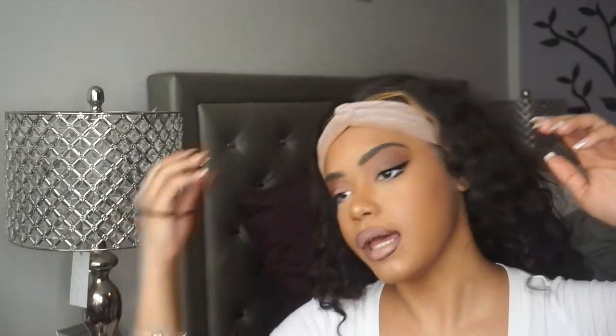So now we're gonna move on to this hair. Terrible. So I took a shower, I wet my hair a little bit, on the bottom. This is a sew-in and I do have a frontal. So of course, you know, I wrap it up when I'm in the shower.